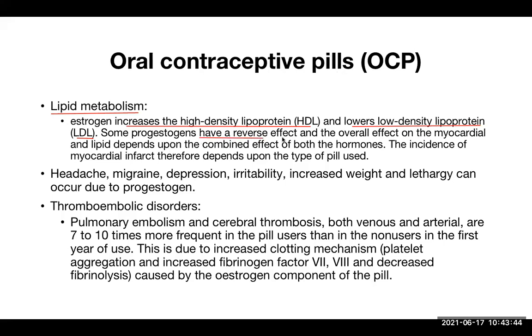Progesterone has a reverse effect, and the overall effect on the myocardium and the lipid depends upon the combined effect of both the hormones. Now, progesterone has a bit of reverse effect than estrogen. That's why we use them in a combined way. And a lot of the bad effects of estrogen are neutralized by progesterone and vice versa. The incidence of myocardial infarction therefore depends upon the type of pill used. So one lesson, if only progesterone containing pill is used, probably this effect doesn't appear at all.